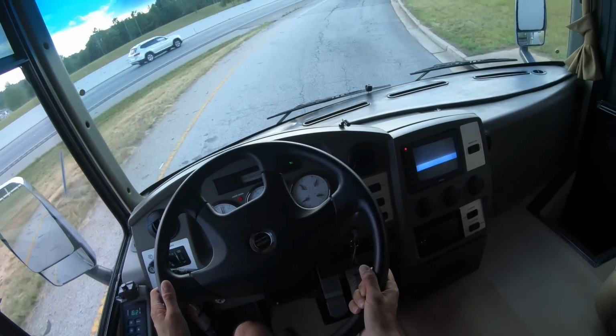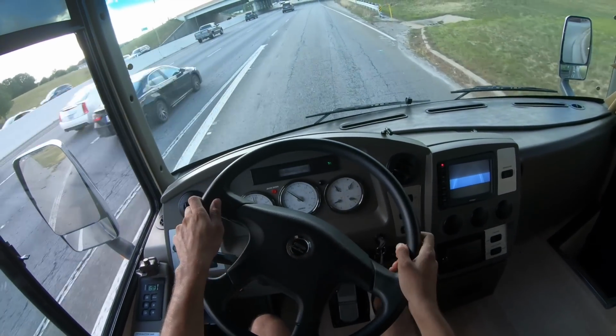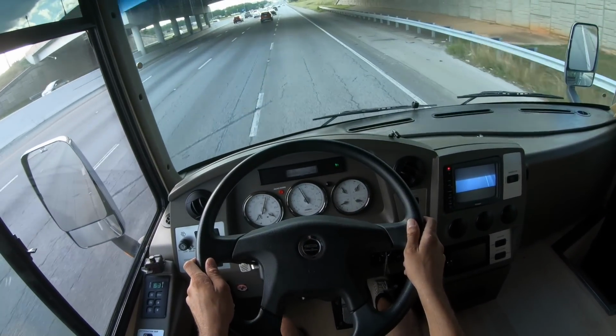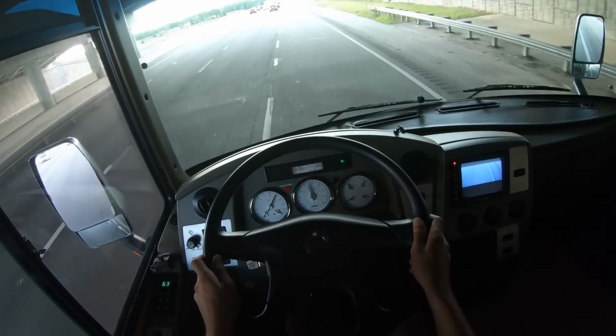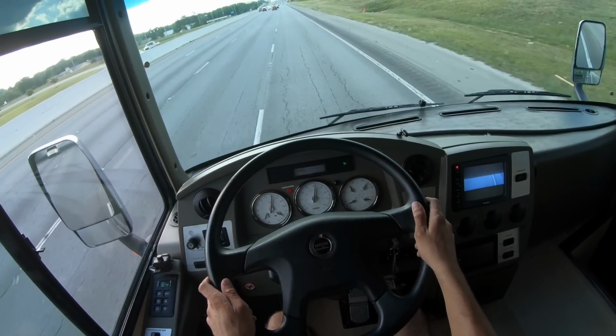The view and visibility is excellent as well. I've got the huge panoramic windshield, the large windows to my left, and the window up on the top kind of adds perspective. It is tinted, so it doesn't get in your way and blind you, but it does add to the perspective of the driving experience.